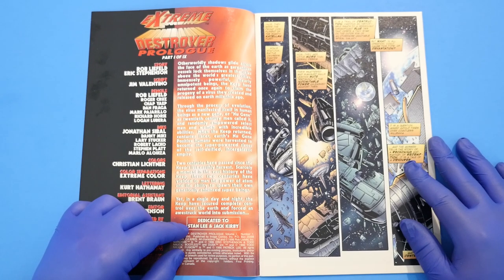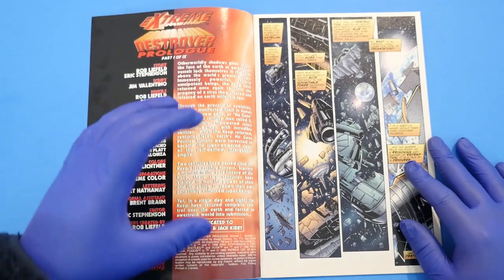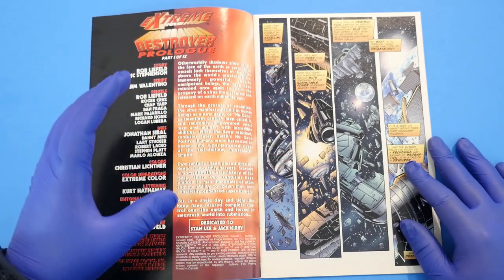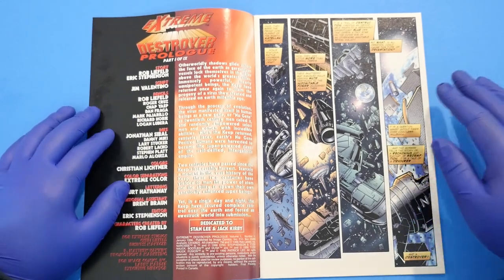And this comic book is worthy of being dedicated to Stan Lee and Jack Kirby. So what do we make of all this? Well, basically the New Gene are essentially the mutants of the Image Comics universe, the Extreme Studios universe. And it turns out that they were genetically enhanced by this virus that the Keep left on Earth a millennia ago.